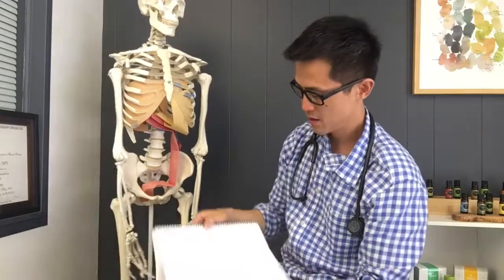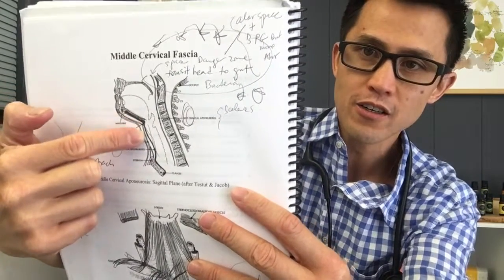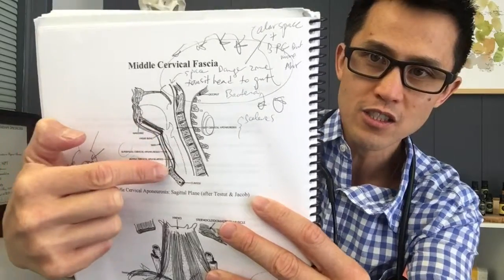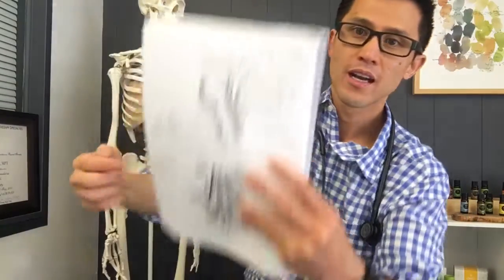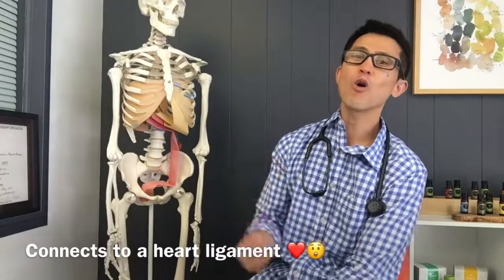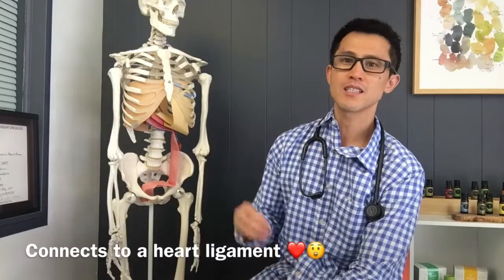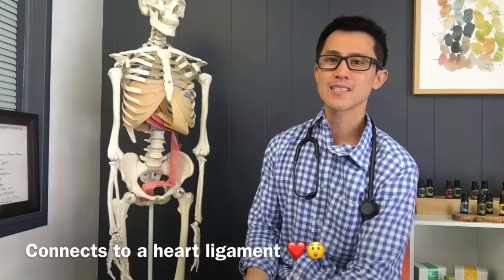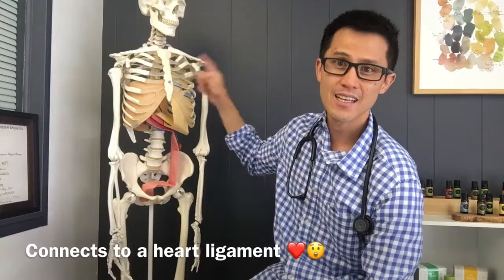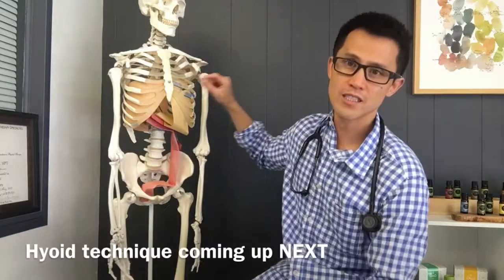Now, here's where it is. Let's see my book here. Middle cervical fascia, here's the hyoid, connects all the way, and then you can see how it branches to the manubrium right here, and also goes back, connects to the sternopericardial ligament to your heart. So it holds your heart in a state of dysfunction where you might get some anxiousness, some nervousness, palpitations, and cardiac-like symptoms that are due to just that. Isn't that amazing? So, in summary, middle cervical fascia needs to be looked at.